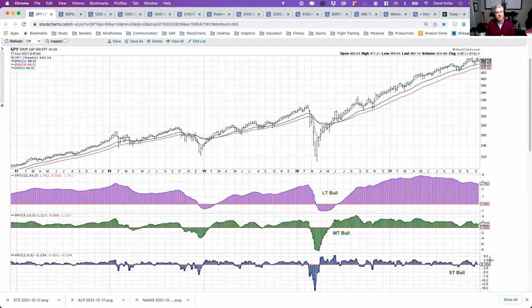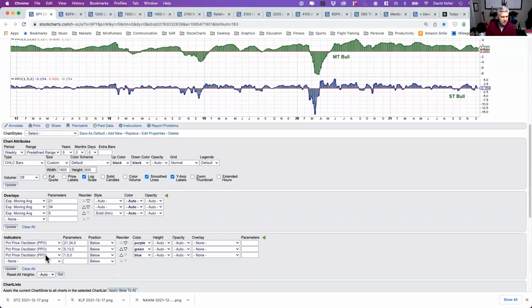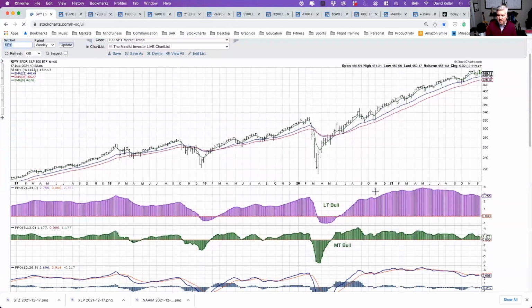Now, the reason why I wanted to start with this as one of the top charts of 2021 is because I actually changed this model in 2021. My previous model actually used the weekly MACD as this component, and I can switch it very quickly just so you can see. That's sort of this one. So now I've changed a little bit.